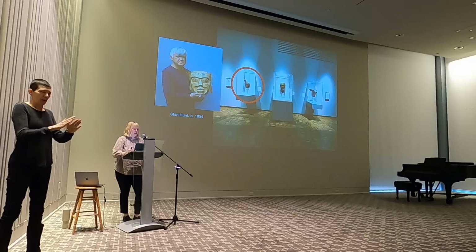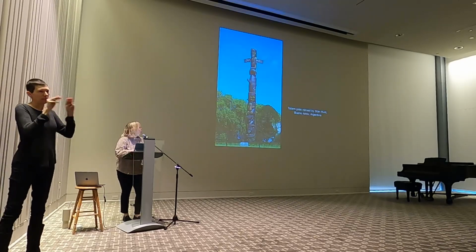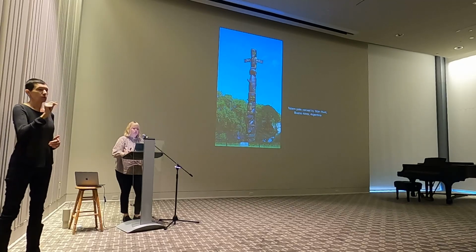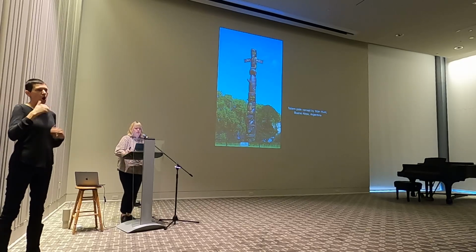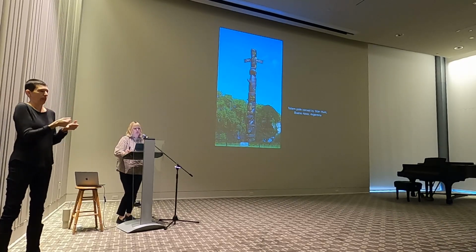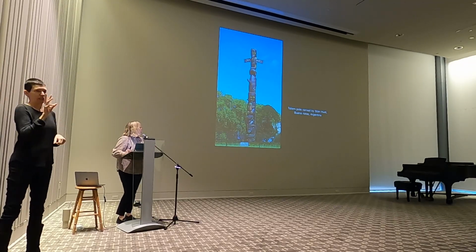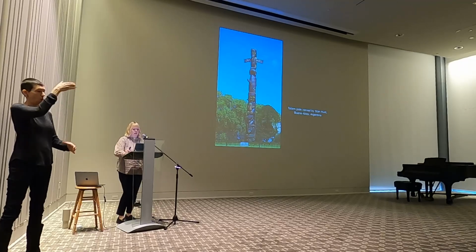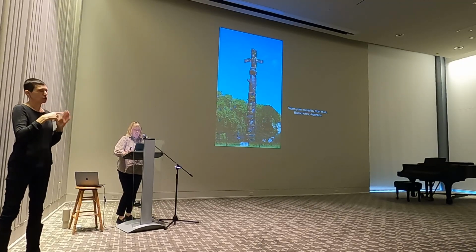His works are featured in private collections, public spheres, and museums like ours. In 2012, he carved a 42-foot totem pole in Plaza Canada in Buenos Aires, Argentina. This actually replaced an earlier totem pole that had deteriorated, that his father and grandfather had installed in 1962. So the new pole, when he installed it, he included his family crests in there to pay homage to his father and his grandfather.